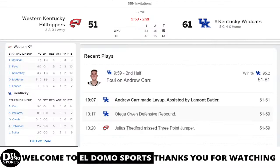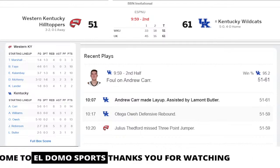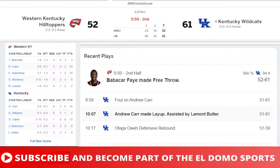Phi with 10 points, has 4 rebounds and a block. Holds the ball with his left hip before he shoots his free throws. And he'll fire a pair, and that one is perfect.